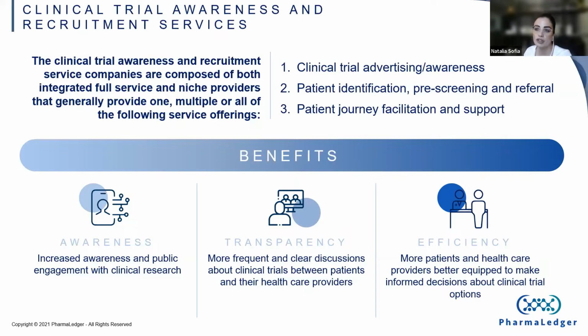Secondly, they offer patient identification, pre-screening, and referral, which usually includes the identification and pre-screening of the patient against a subset of clinical trial inclusion and exclusion criteria of the different trials. And finally, and quite important as well, is patient journey facilitation and support, which includes different services to facilitate and improve the patient experience, and can have different forms of support, such as logistical support, expense reimbursement, and so on.